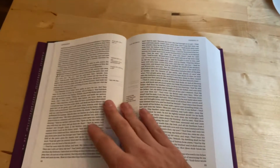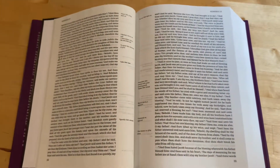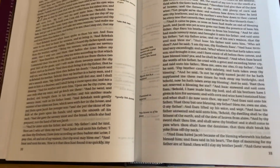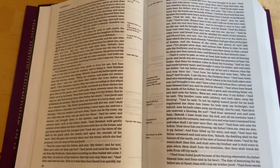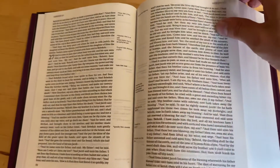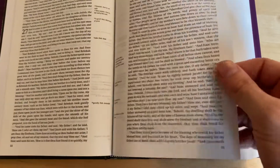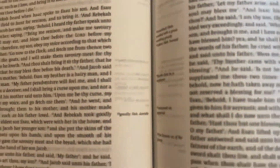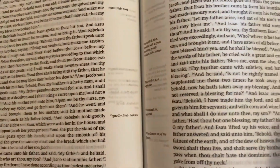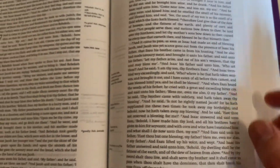Inside, what's really cool about this Bible is that it is a single column format with textual notes in the gutter. So the text of the Bible never goes into the gutter, which is really great. It's a really thick edition, so they had to use thinner paper. So there's a little bit of ghosting, as you can see there. But with it being line matched, it really helps for readability.